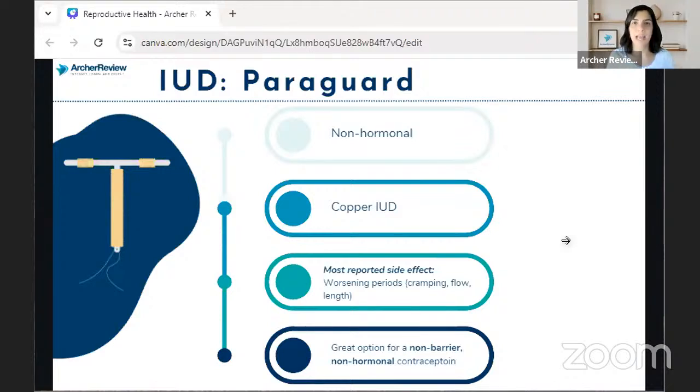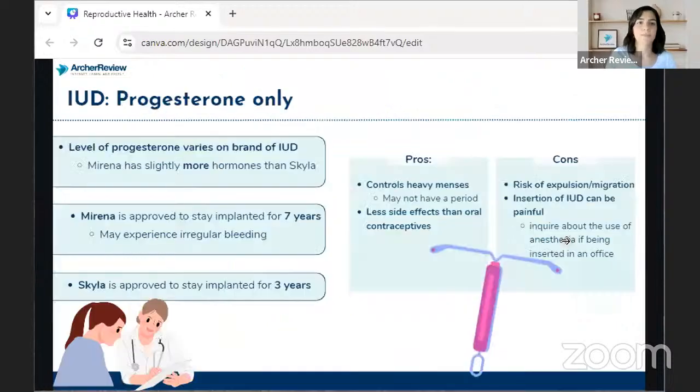You want to spend the time and really educate them on it, because you don't know what the visit with the other provider or the specialist is going to be like, and you want to make sure that they know everything going into it so that it's more successful and it really helps them stick it out and be adherent to the contraceptive method. So that was my 2 cents with the copper IUD. I've learned my lessons since then, so I really do talk to my patients about this method, and it is a great method if we're looking for non-hormonal IUD options.